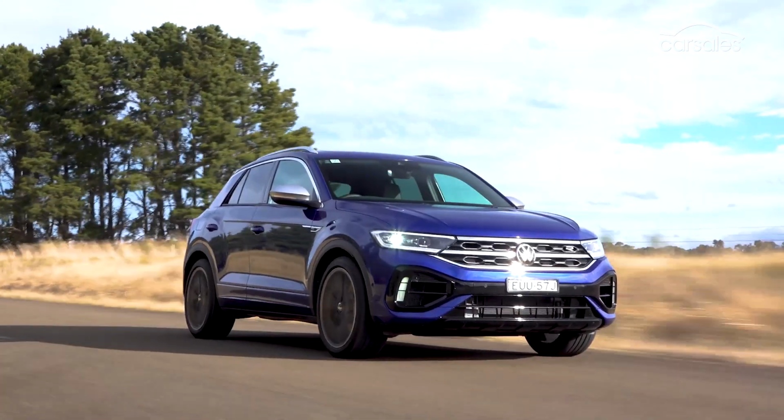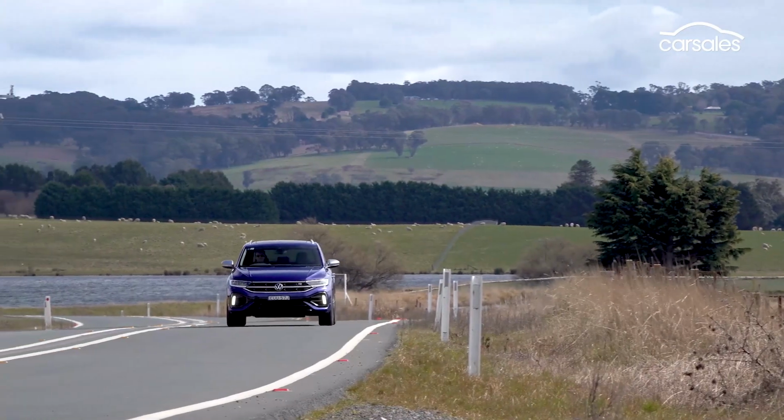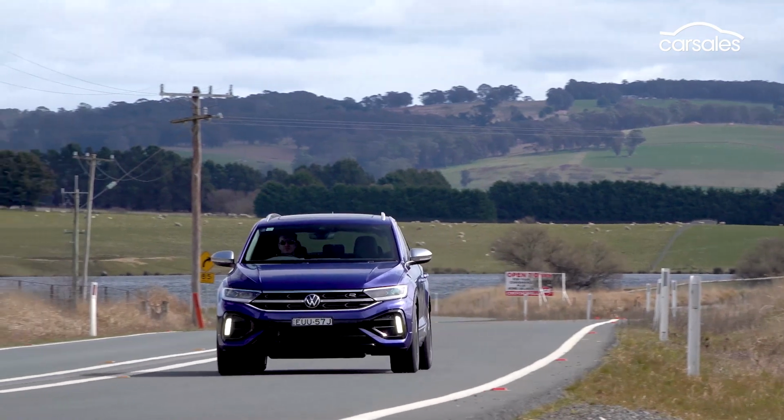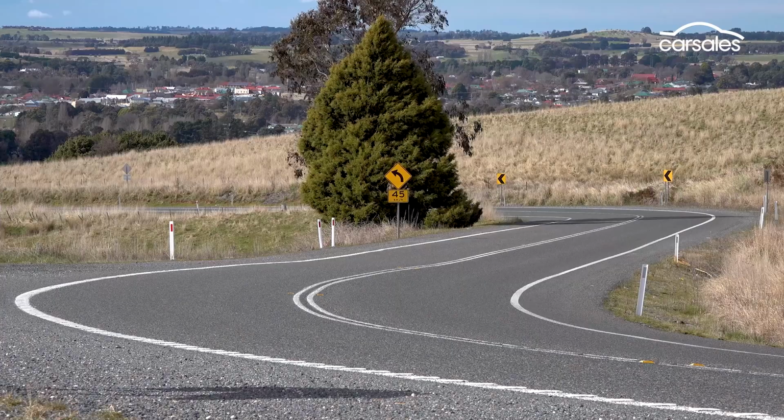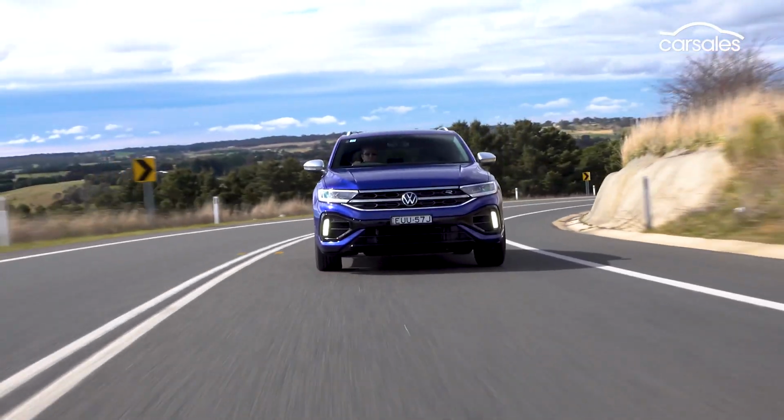But like the Tiguan R, the T-Roc doesn't get the clever torque vectoring diff found in the Golf R, and unfortunately there's no drift mode. You do get a race mode and launch control function though, which will be sure to bring plenty of smiles.